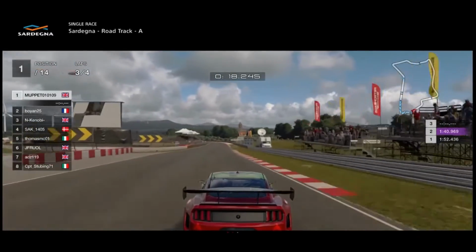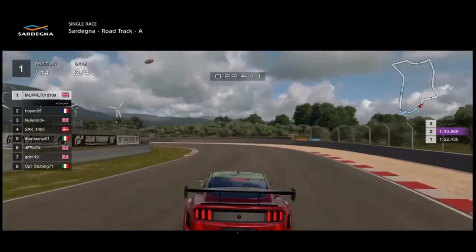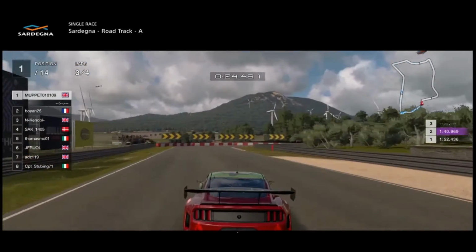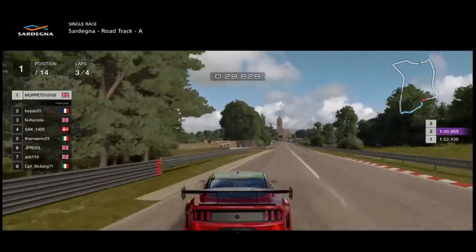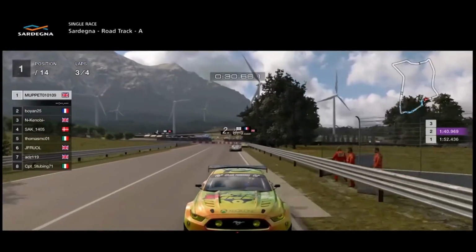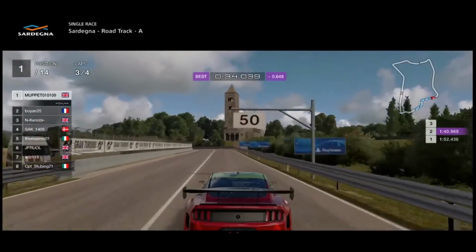But I have to be super careful through this little section here, actually, this little chicane. A left and a right-hander. I normally go over the curb there and take a bit of the grass with me, but I just didn't want to risk it. I mean, there is a little bit of a gap. I can take a little bit of a liberty, but I can't take too much, and I didn't want to risk any kind of slide.